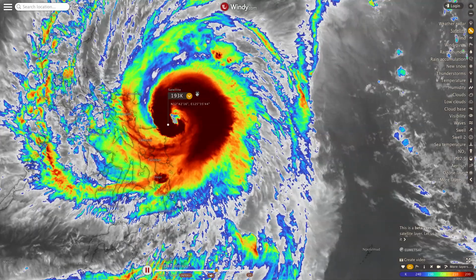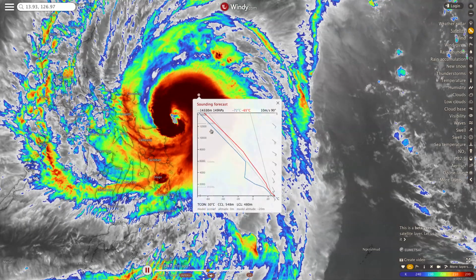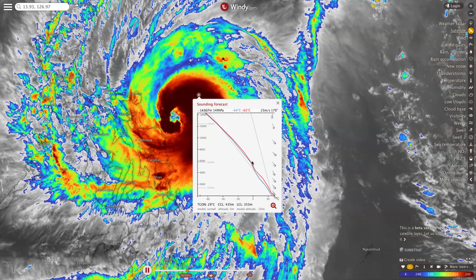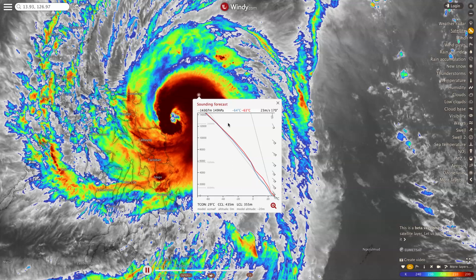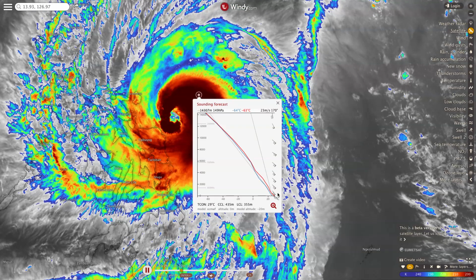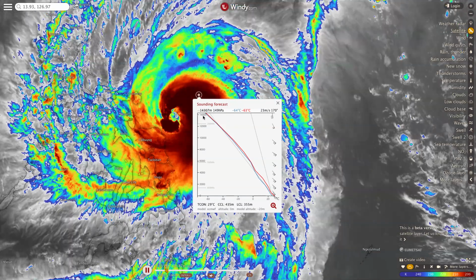Anyway, if we have a look at the weather model sounding, which is a profile of the atmosphere as it goes up, you can see that these lines, red is the temperature and blue is the dew point, are basically touching, which means that it's 100% humidity or close to it all the way up. And you can see the winds are pretty much blowing the same way all the way up. This only goes up to 14,000 meters.